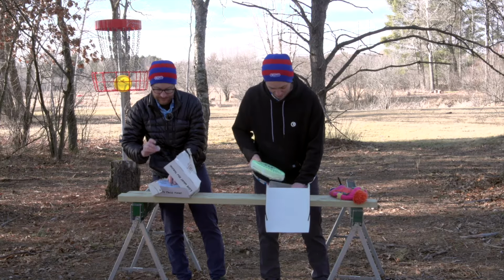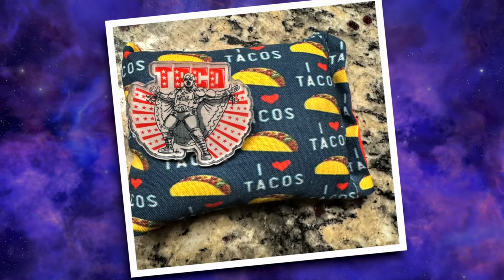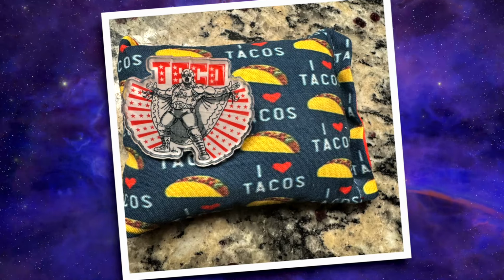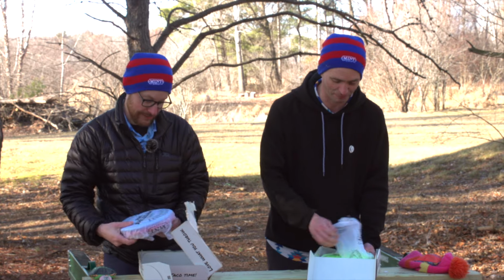I got a little pin. I got a pin too. That is really cool. He's a luchador. That's great. And now I can see the top one on mine. It is incredibly awesome. I'm excited. Let's go ahead and just kind of open these up.